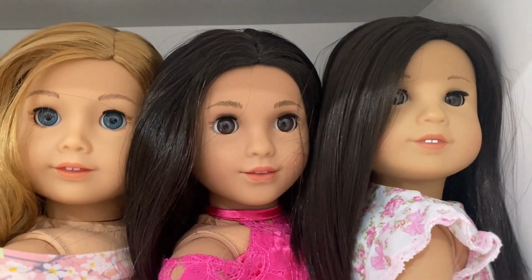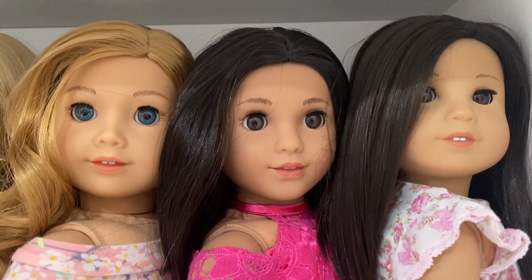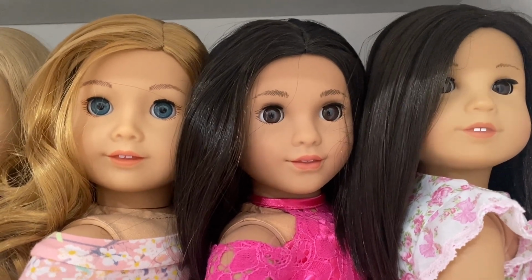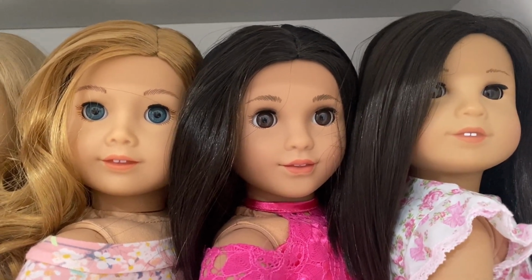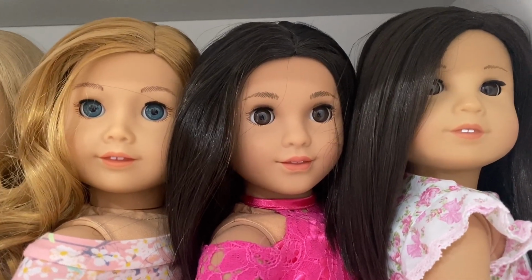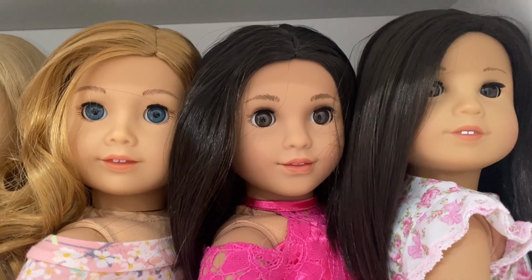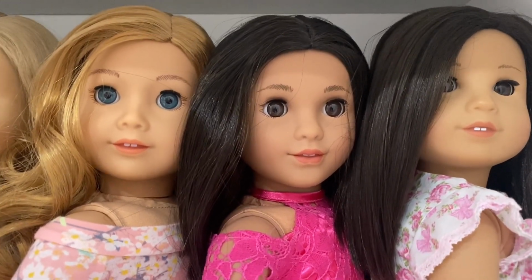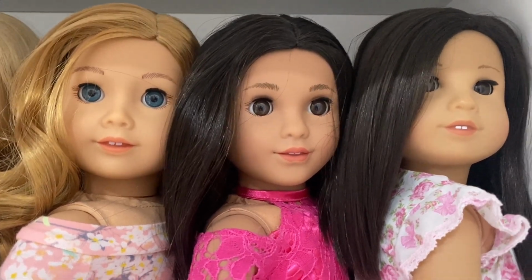This is Socorro Rosita Espinoza. She is Girl of the Year 2023, and I bought her on release day when I was in Hawaii this year. And her name, technically, she's named after two characters from The Walking Dead. Basically, Rosita Espinoza is my favorite female Walking Dead character. Her daughter's name is Socorro, and they call her Coco, and I thought it was so cute. So she's basically named after my Espinoza girls.